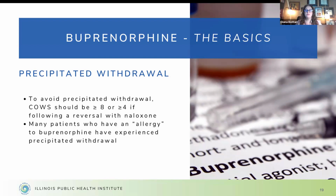People may think they're allergic. You might hear somebody in the ER, in the hospital, or in the clinic say, "I do not want Suboxone. I am definitely allergic to it." And if you ask them what happened and what their allergy was, they're going to tell you, "I got so sick. I had headaches. I was puking. I felt awful." That's not really an allergy. Most of the time, that's precip withdrawal.